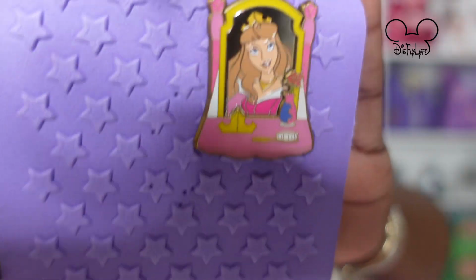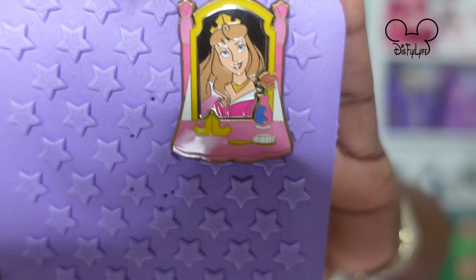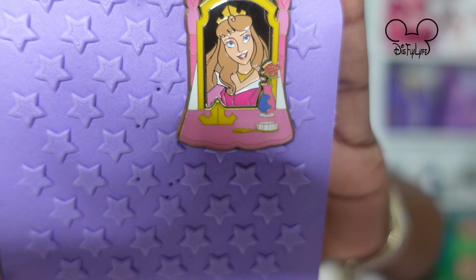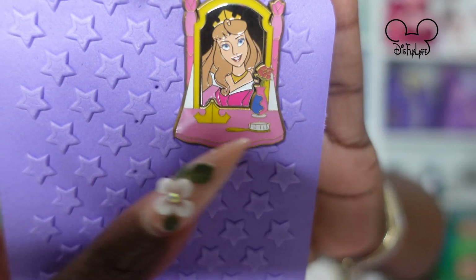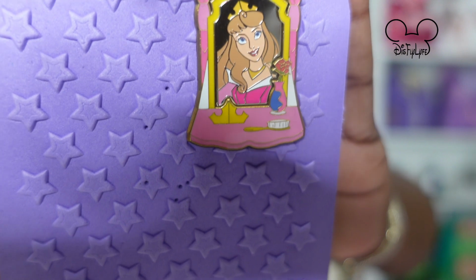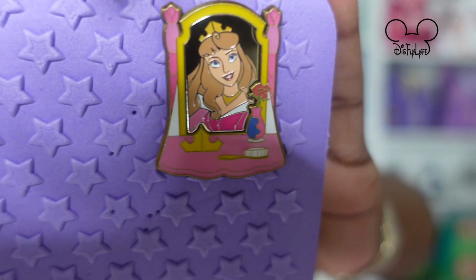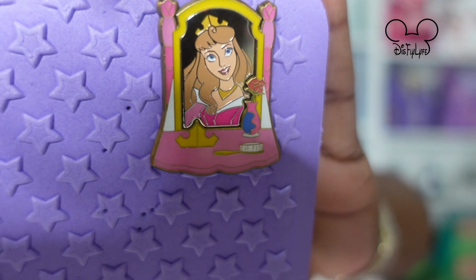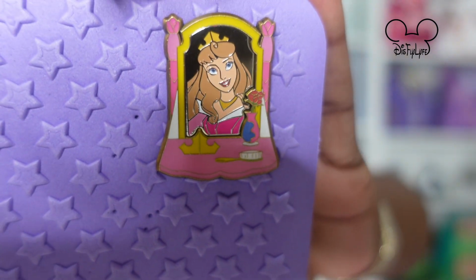It actually looks like a little mirror. Well, her face looks a little bit wonky, but that's really cool how they did this design. You guys, you see it has that mirror effect, like it's her reflection. You see her crown and you see her hairbrush and a little flower right there. That's kind of cute. I don't know about how I feel about her face. It kind of looks a little different, but it's still a cute pin.